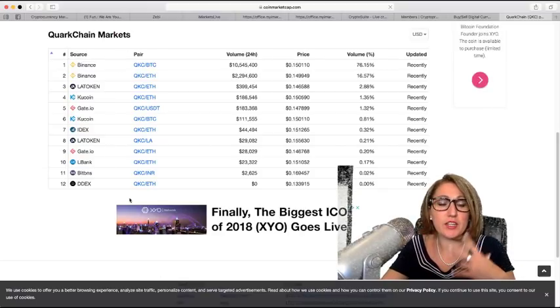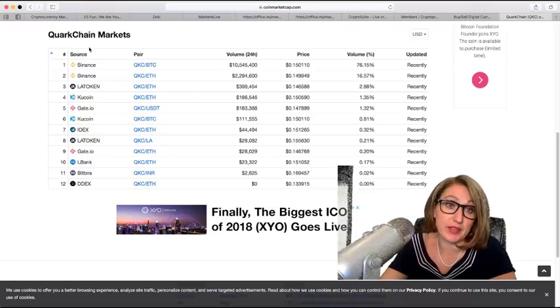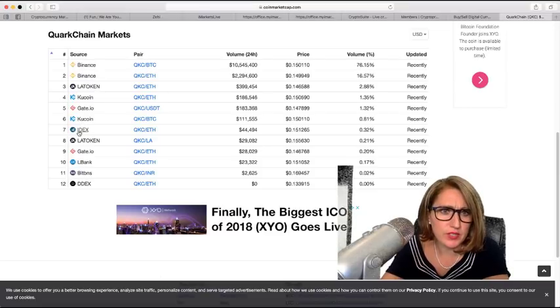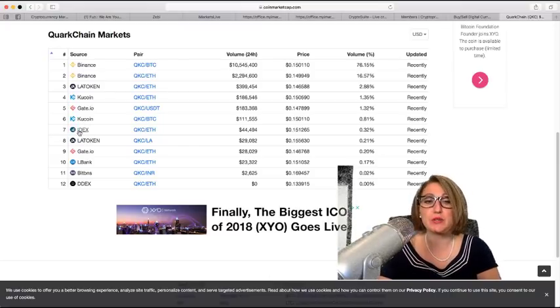Now right here, this is huge. This is a really good one to buy. All right, so you can buy it on Binance, right? So there's Binance. Binance is a good exchange. And KuCoin. I have an account with Binance, I have a KuCoin. I don't have this index one. This one is one where a lot of the ICOs come onto.